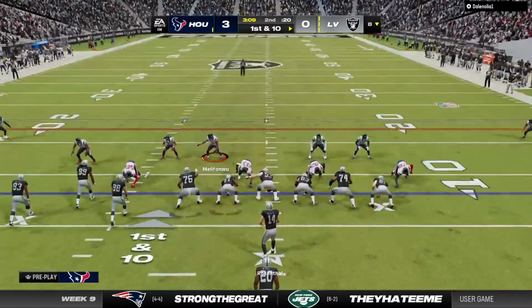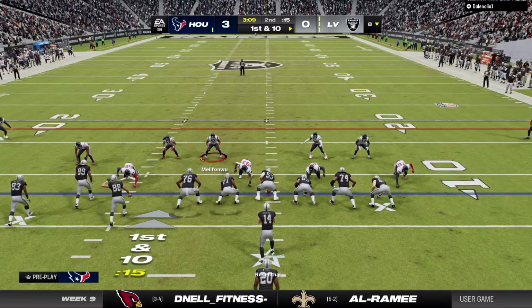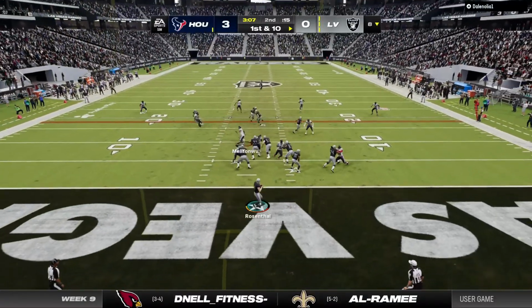The offense for Las Vegas about set to begin the drive. They've shown precious little here offensively thus far as they try again with a 1st down now.